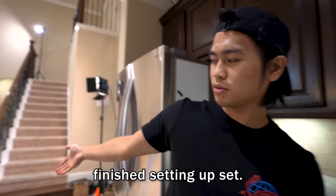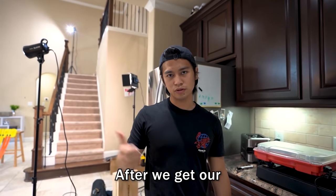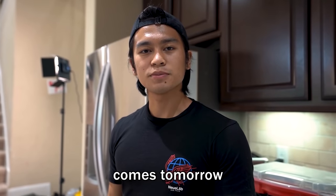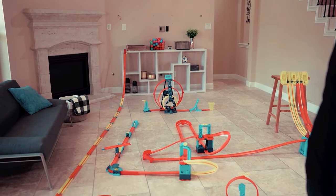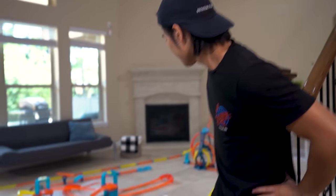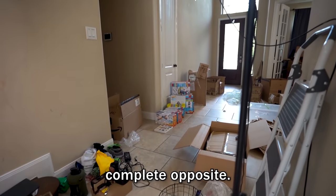Finished setting up set. Can you hear us still? Lighting and all. We are now trying to configure audio. Then we should be done with day one after we get our reference shots and previous stuff. And then Nathan comes tomorrow. So, we're making a commercial. Alright, so this is our set. It's very nice, very neat, very clean, and this is the complete opposite.